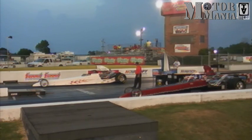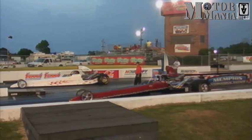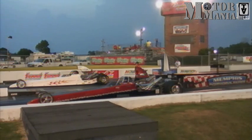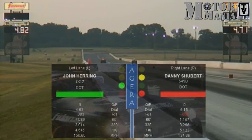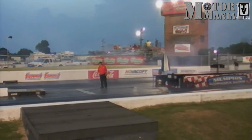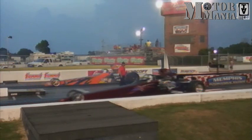Casey Tritch and John Herring out of Mena, Arkansas, 463 dial. Danny Schubert out of Olive Branch, Mississippi, dial 515. Plateau, Glenwood, Arkansas, 482 dial. Troy Williams Jr. out of Bradenton, Florida, dial 471.